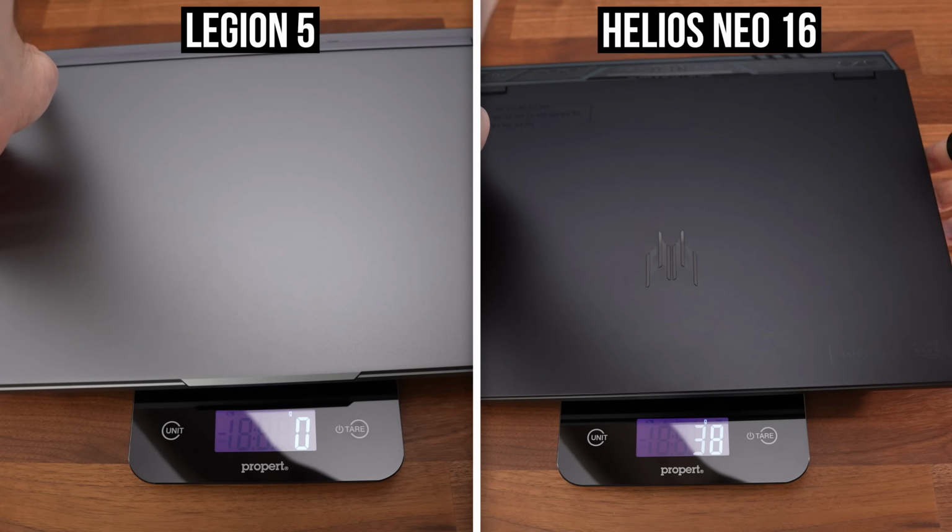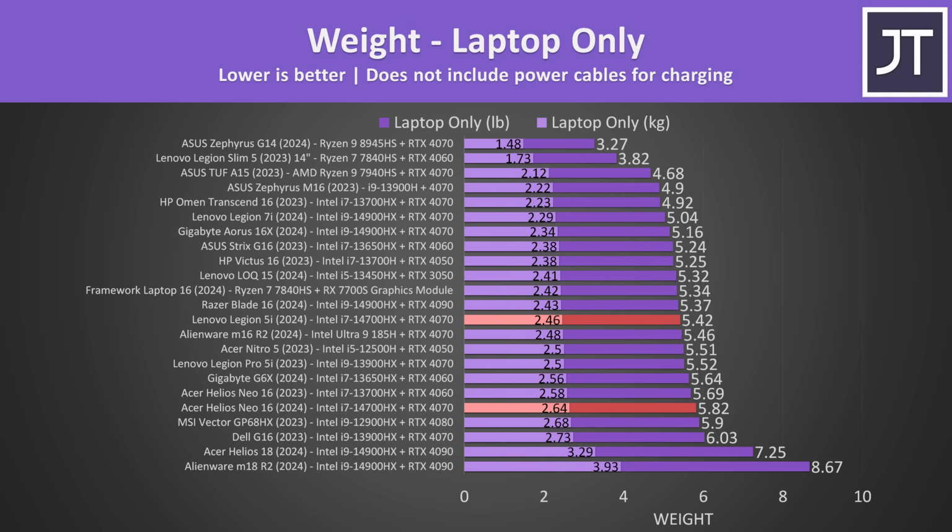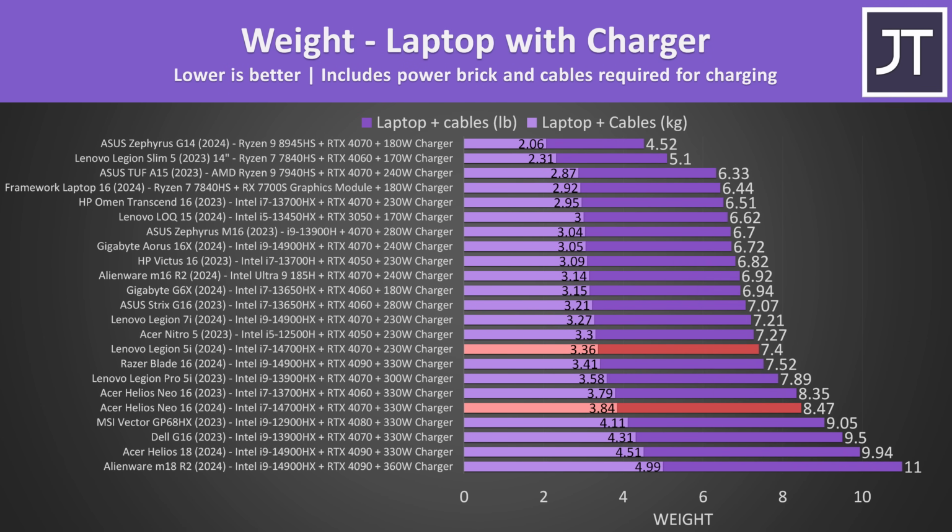The Helios is about 7% heavier when compared to the Legion without the chargers included. The Legion is more of a middle-of-the-road weight as far as 16-inch gaming laptops go, while the Helios is on the heavier end of the spectrum. But once we include the chargers, the Helios is now 14% heavier than the Legion, due to its larger and heavier 330-watt charger. Normally, you only really see these bigger power bricks paired with more power-hungry gaming laptops that have RTX 4080 or 4090 graphics. But there might be a reason why Acer has chosen to do this.